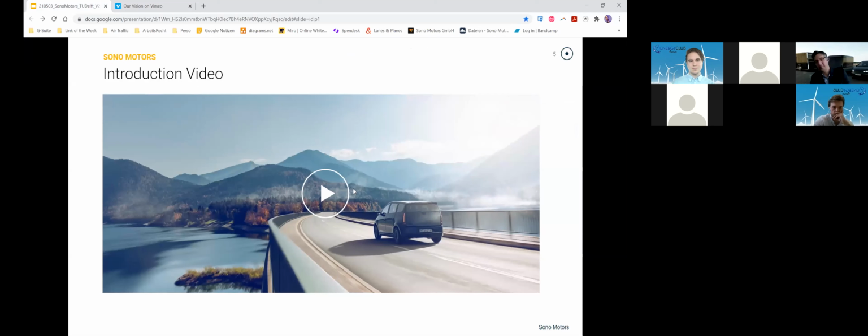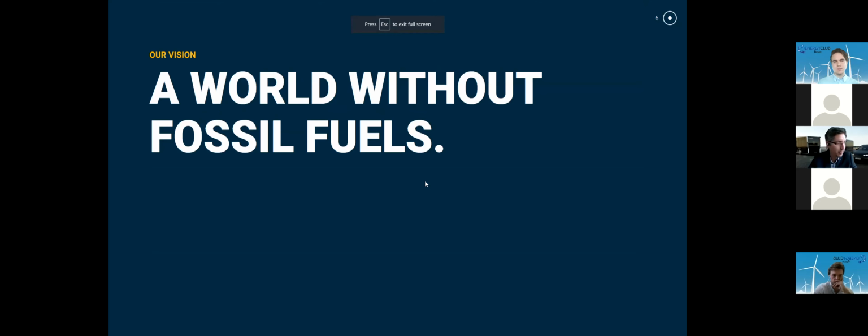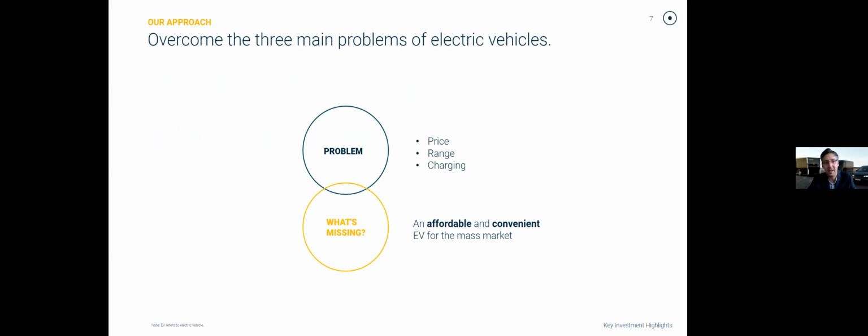Perfect. So let's go back. As you understood, probably our goal is quite ambitious, but we want to create the future of mobility and the future of e-mobility, creating a new class of vehicles that could bring you to a world without fossil fuels. And a world without fossil fuel for everyone, not just for the people able to pay 100,000 euro for a car. And how we do that and why we do that.